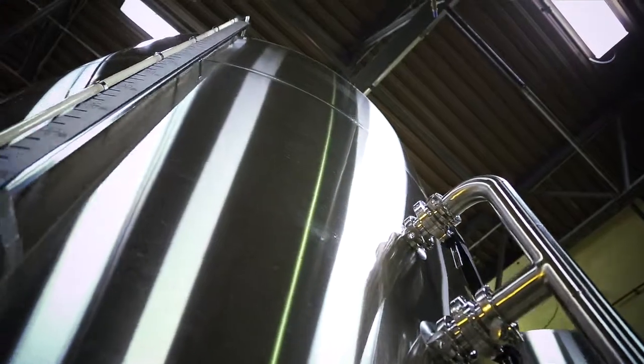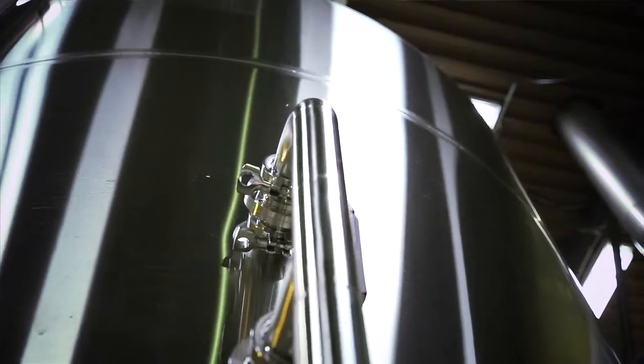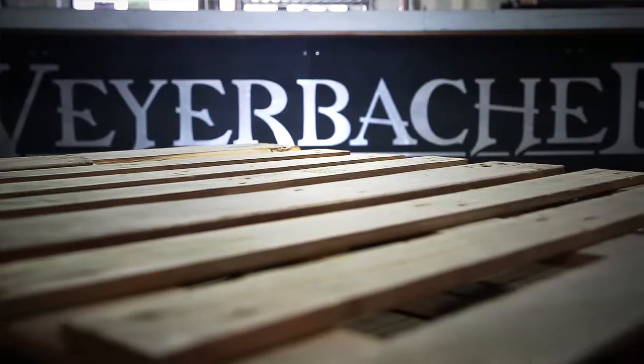Then we put it in this tank, which is a whirlpool, and then we're able to draw off the side through these little tubes here. We'll draw a clear, hot wort, put it in the tank at 70 degrees, and we let the yeast do its magic.